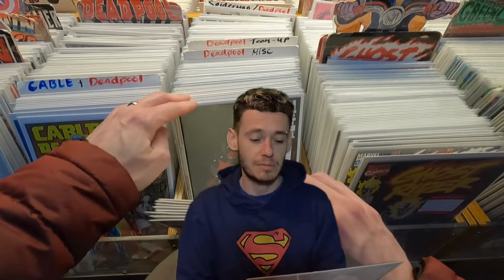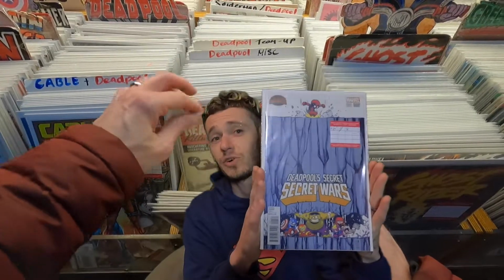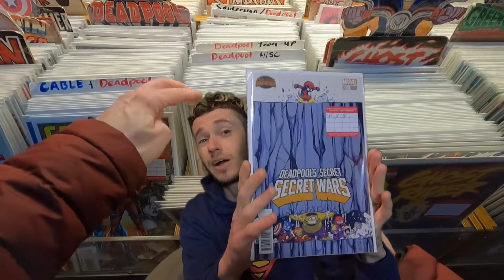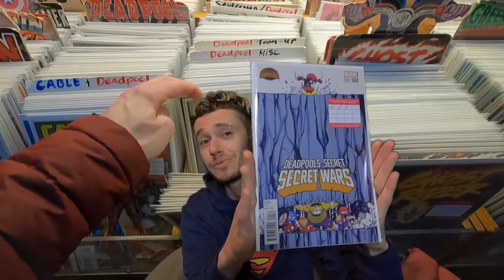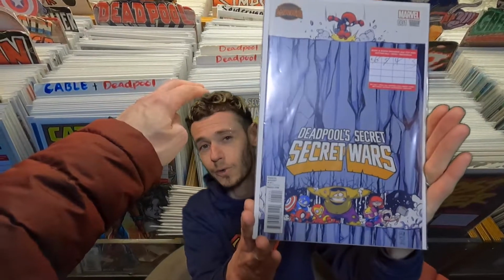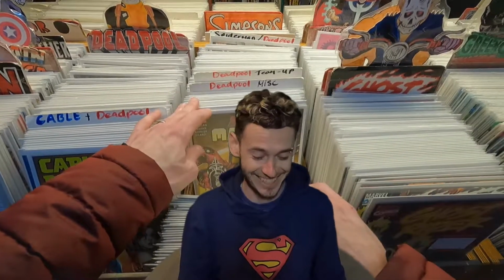I also picked up Deadpool's Secret Wars, the Scotty Young variant, because I love Scotty Young and I like Deadpool, so I thought this was really cool, and it's a great homage to Secret Wars with the Hulk holding up the mountain. And if you know anything about me and the Nerd Herd, you know how much I absolutely love Secret Wars. It's absolutely fantastic.